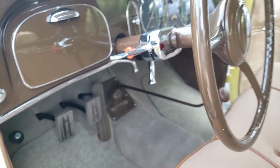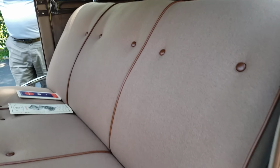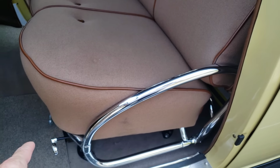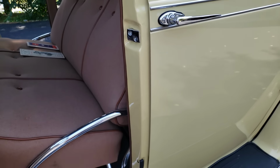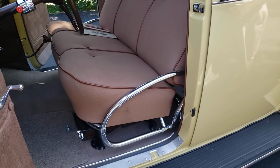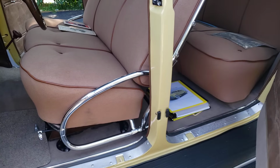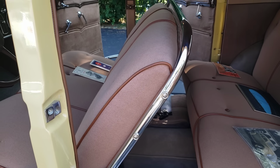Is this wool? Yes, it is. And I see it's got this chrome bar. Did all of them have that? Is that for some purpose other than design? That is one of the hallmark designs of the Airflow, that they have the frame for the seat. You have the back suicide doors.